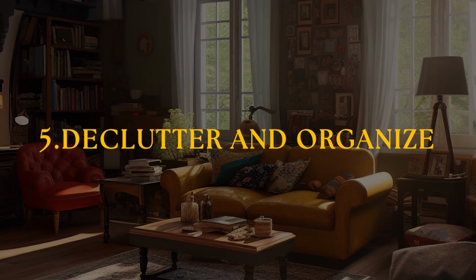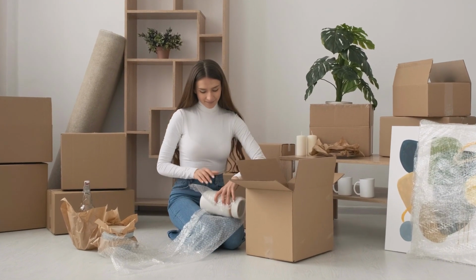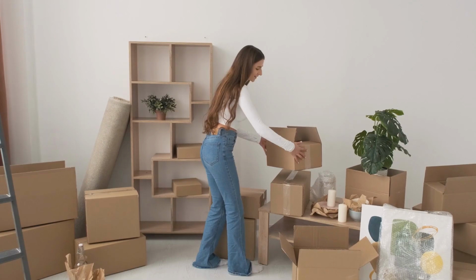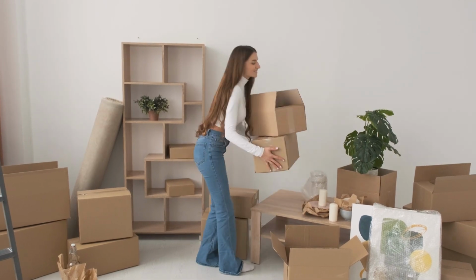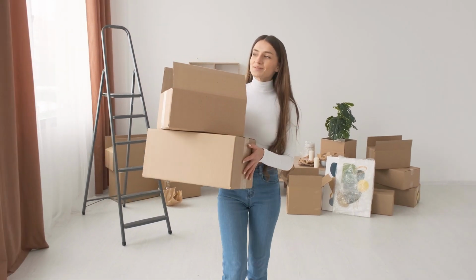5. Declutter and organize. A tidy space is essential for a cozy atmosphere. Keep your home organized and free of clutter. Use storage solutions to keep things neat and create a more relaxing environment.